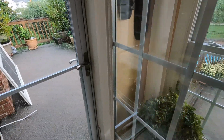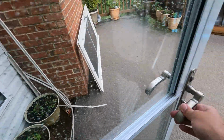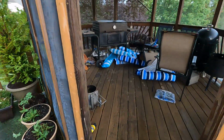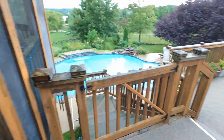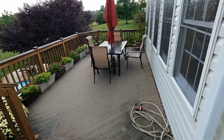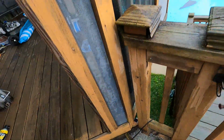Well, we just had a pretty big storm roll through. I'm going to go out and see if there's any damage. Wow. So the gazebo got blown around. We got a chair there. And looks like the umbrella actually bent. So let's take a look.